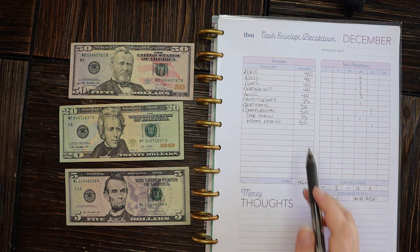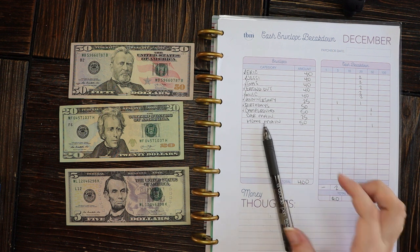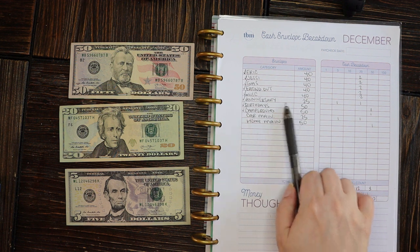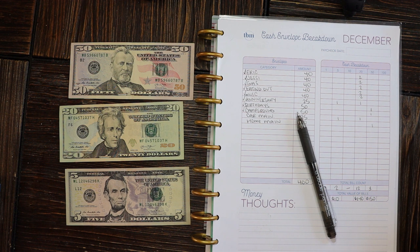Next, I have car maintenance. Car maintenance is an example of a sinking fund that I'm just going to be adding to forever, essentially. It's not something that has a goal amount or even a goal date. For example, my campground, I know I want to save $1,400. So I just add money to the fund until I reach $1,400.